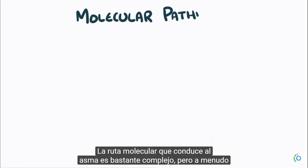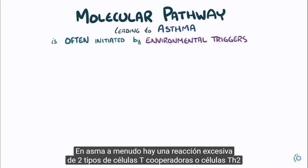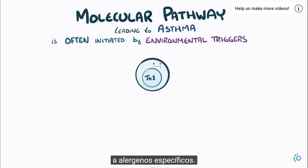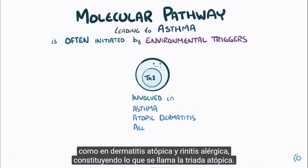The molecular pathway that leads to asthma is actually pretty complex, but it's often initiated by an environmental trigger. In asthma, there's often an excessive reaction from type 2 helper cells, or Th2 cells, against specific allergens. Th2 cells are an immune cell subtype, which are known to be involved in asthma, as well as atopic dermatitis and allergic rhinitis, making up what's called the atopic triad.